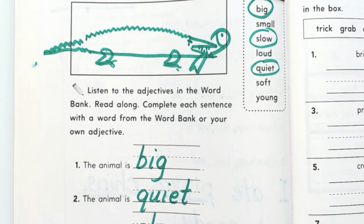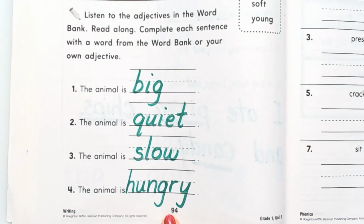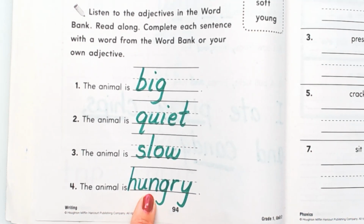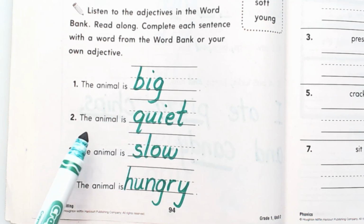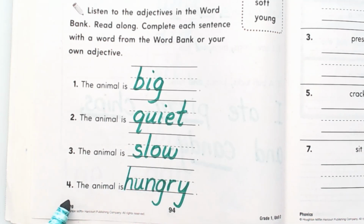So we're just going to, sorry about that. Sorry, boys and girls. I have to look at this screen. The animal is hungry. I'm going to read it while you guys are writing these down. I'll give you extra time since I blocked that one and that one from your vision. The animal is big. The animal is quiet. The animal is slow. The animal is hungry.